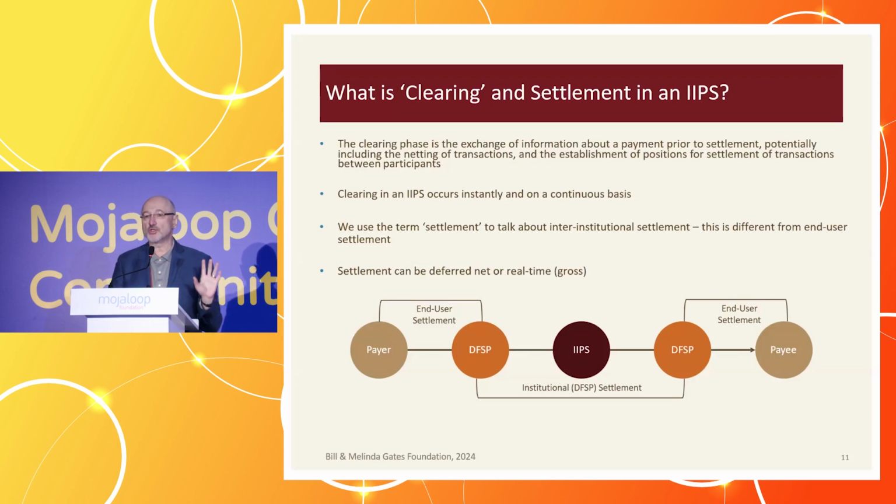Regardless of how many transactions went through the switch, if you have 100 DFSPs, then only 100 times 99 divided by 2, which is the number of bilateral positions, will be delivered to the IIPS, to the settlement bank, and will be settled.